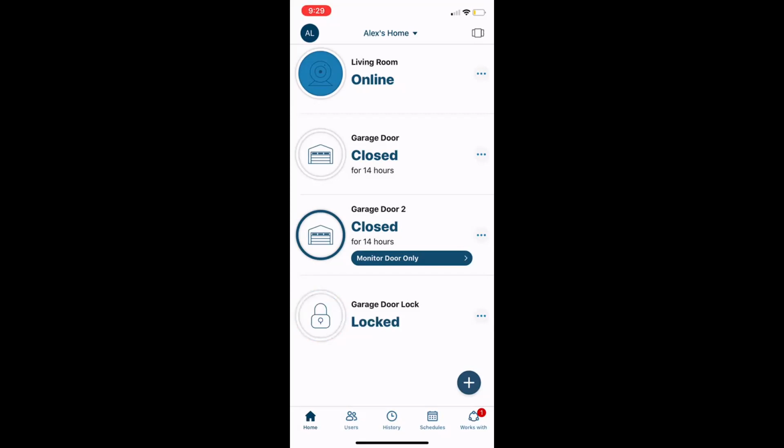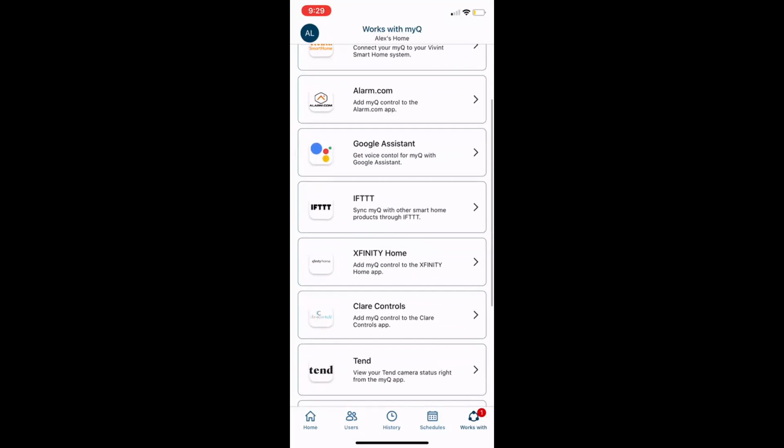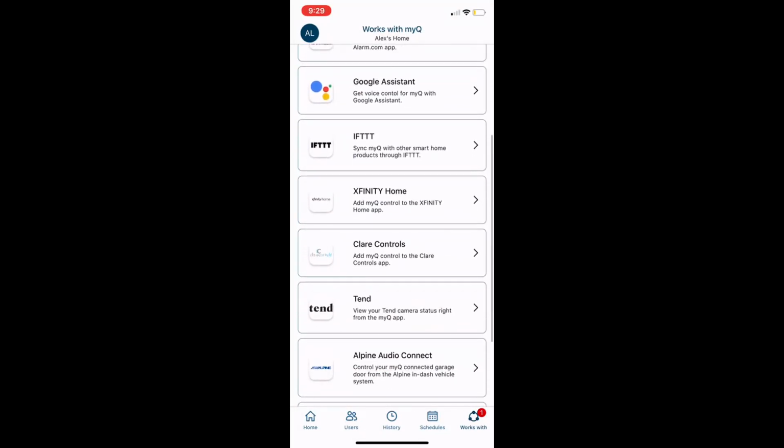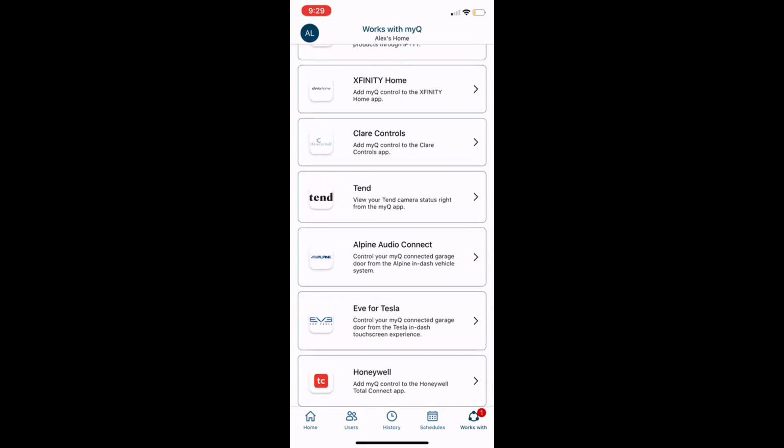There you go. As I said, down here this talks about all the things that work with MyQ right now. So Key by Amazon, this is how you would pair it. If your customer sets up the MyQ app and they're attached, all they have to do is download the Key app and get that set up and then pair it by selecting this option in here. Vivint is new, alarm.com, Google Assistant, If This Then That, Xfinity Home, and all the way down to Honeywell. Worth taking a look at this.